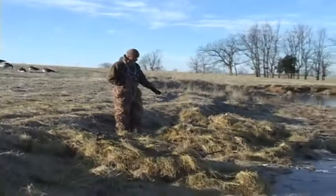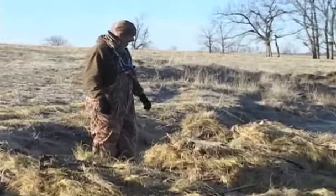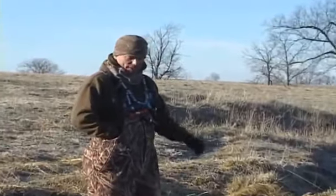These layout blinds have been blessings. Ten years ago, we used to hunt out of these things. We didn't even cover them with any vegetation. Geese didn't know what they were. They hadn't seen them. They were pretty low profile. That kept you out of the weather.